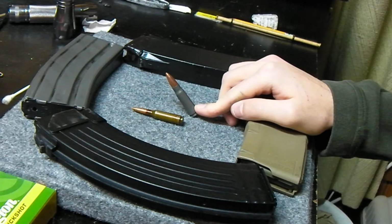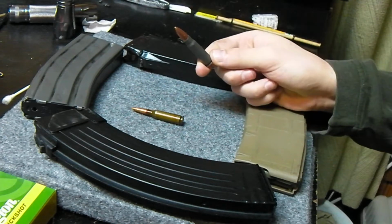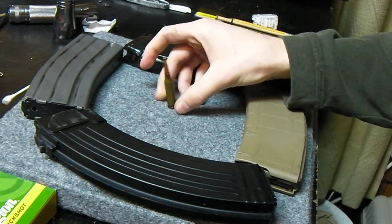The 7.62 by 39 full metal jacket round has similar ballistics to a .30-30. Therefore, it sails through its targets and has a horrible rainbow trajectory, so this round is pretty much bad and is only good for dirt shooting. So, pretty much it comes down to the 5.45.